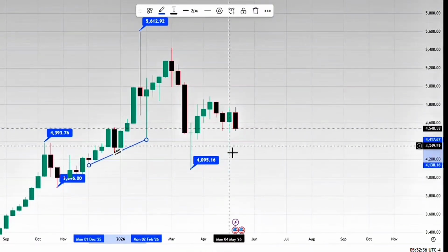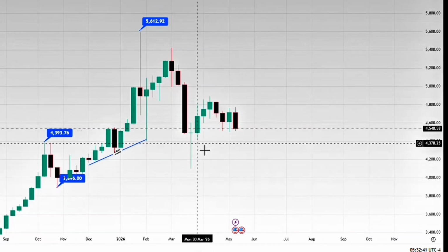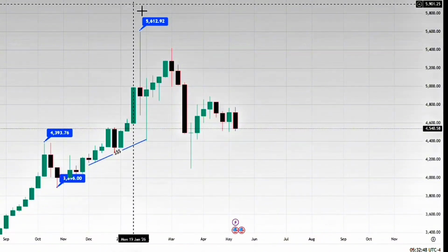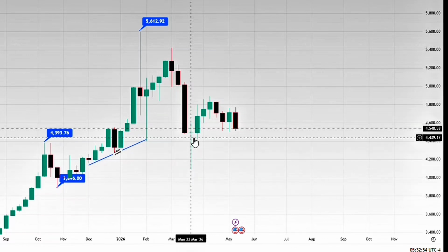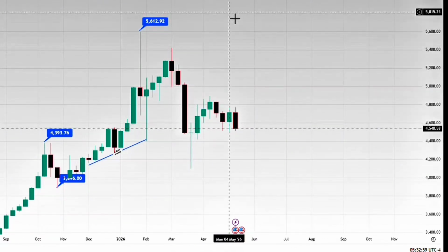So from my perspective, the market may already have captured enough liquidity from the downside. Because of that, I currently do not expect the price to continue deeply towards the 4,100 region again. Instead, I'm leaning more towards a bullish continuation in the long run.